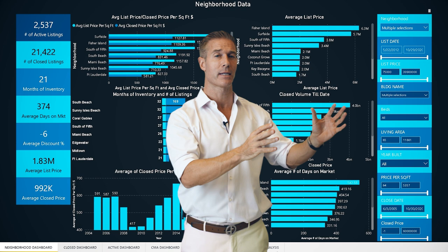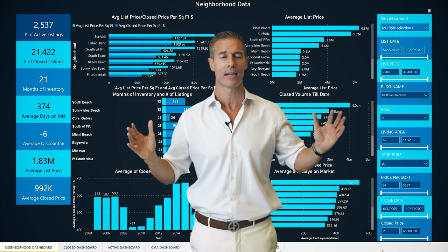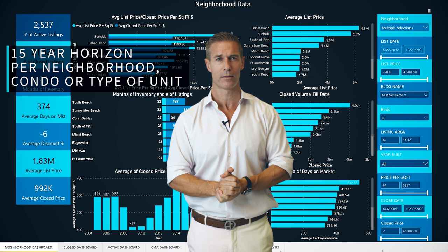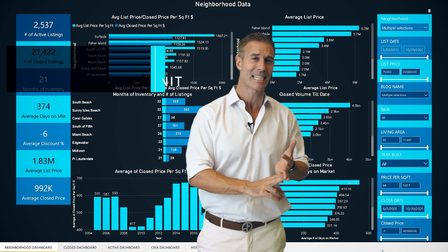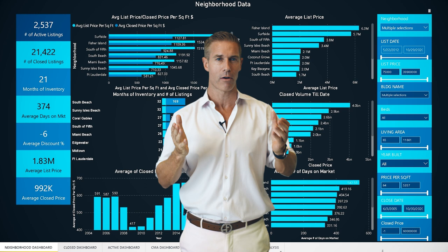So, from pulling tens of thousands of data points all across the MLS, we're able to bring together enough data to provide a 15-year horizon of the Miami condo market, which means you will be able to choose any building, any neighborhood, and any specific data set to see exactly the performance from inception to current day, which will allow you to track back and choose the right price for your clients. So whether it's a buyer or a seller, it's going to be a game changer.